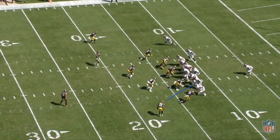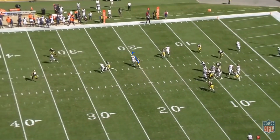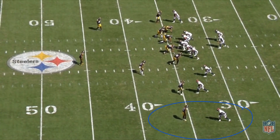Here working against the tight end, man, he's coming across the middle right there. Good speed, positioning himself underneath. So if he throws that ball, there's a good chance of getting an interception. Really good sticky coverage here against 17 at the bottom.